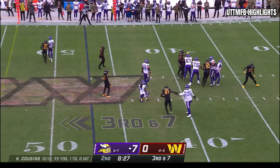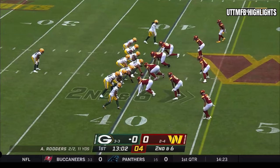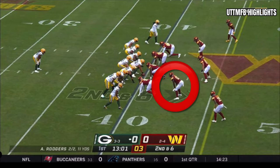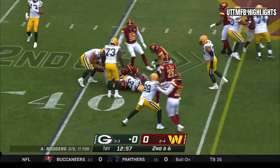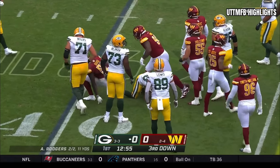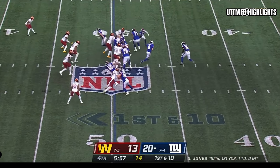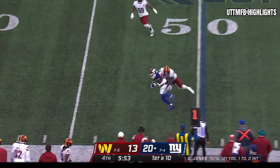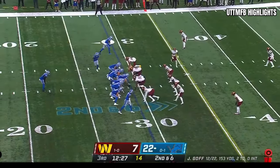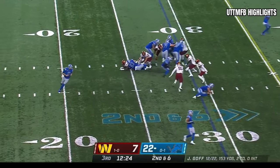Batted down. On second down, it is Jones again. Jamin Davis is there for the stop. Fake to Barkley. Jones pass caught. Slayton. To the backfield. Second down and six.